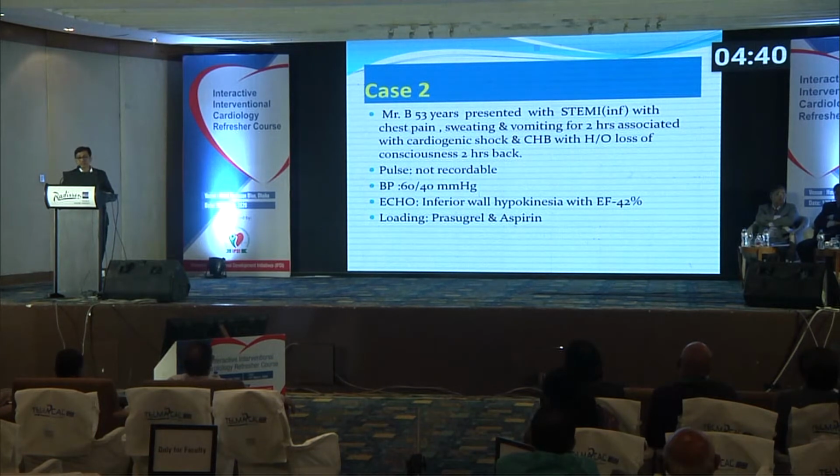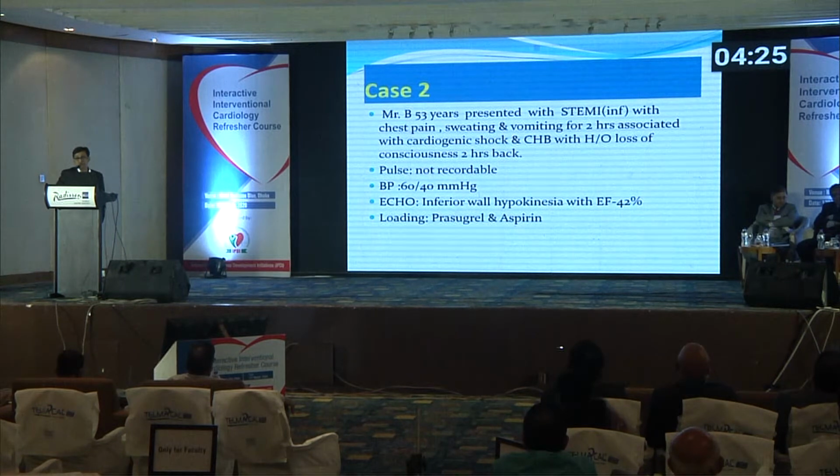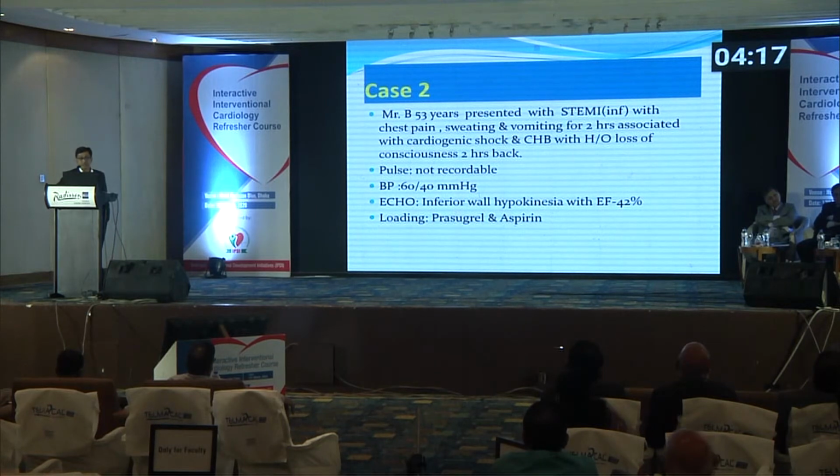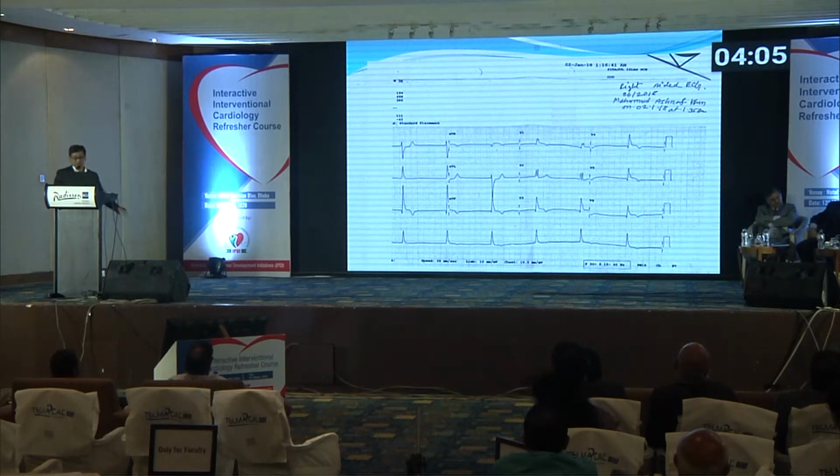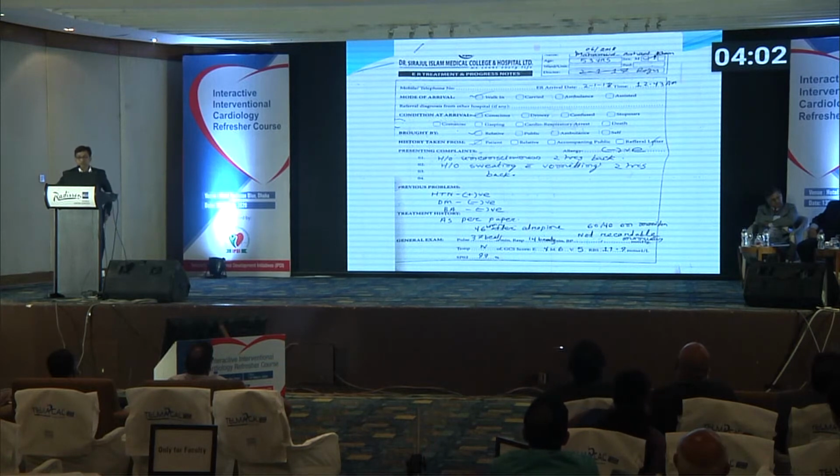B, 53 years, presented with ST-elevated MI, with chest pain, sweating, vomiting for 2 hours, with cardiogenic shock and complete heart block. His heart rate was 38, and he has a history of loss of consciousness. His pulse was not recordable on presentation, and blood pressure was 60/40, and echo shows inferior hypokinesia with 42% ejection fraction. I gave prasugrel and aspirin loading. This is the ECG showing heart rate 38 with complete heart block, and this is the right-sided ECG showing RV infarction. So this patient has 60/40 blood pressure, not recordable BP.